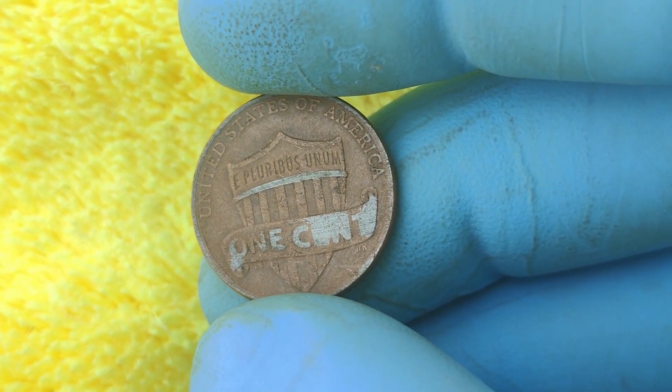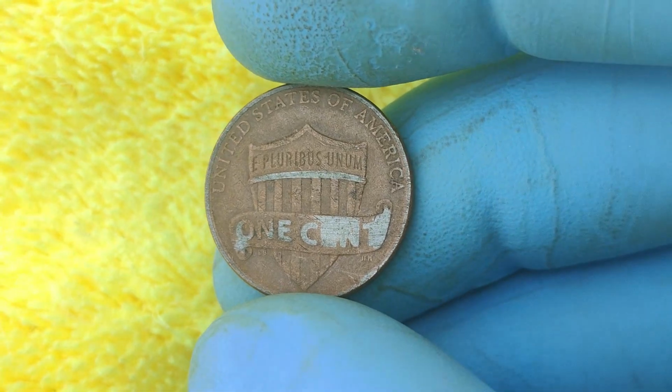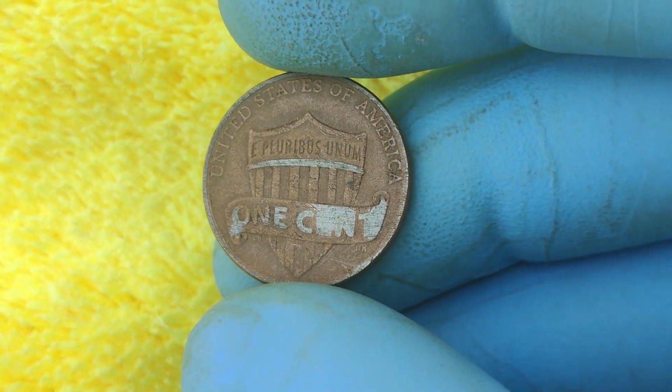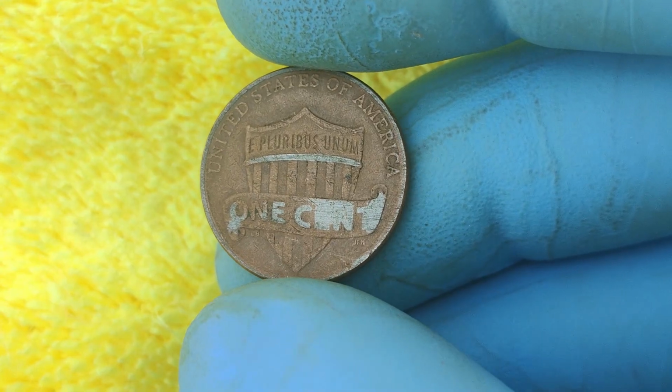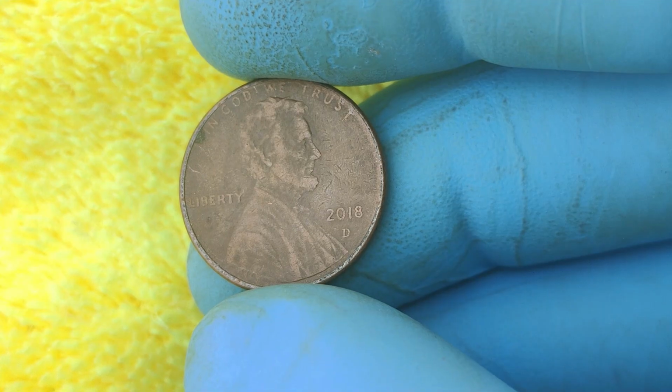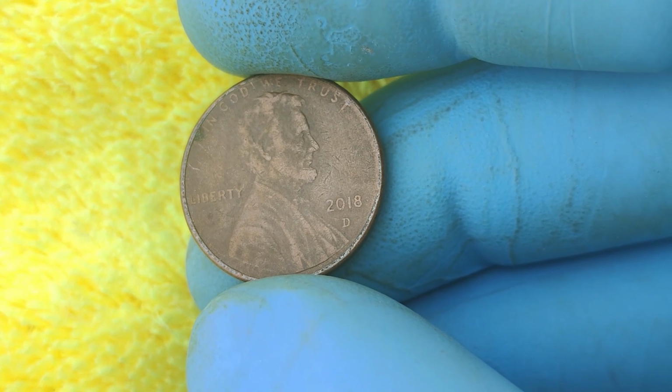Another smart strategy is searching through bank rolls. Many collectors buy rolls of pennies directly from banks and carefully search each one. It takes patience, but sometimes patience pays off. Even in modern coinage, surprises still happen.